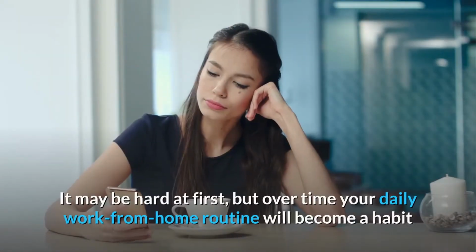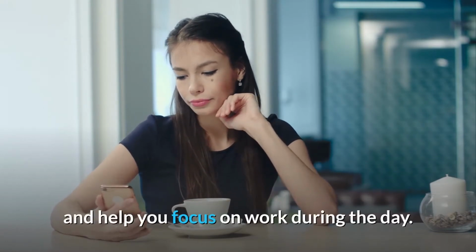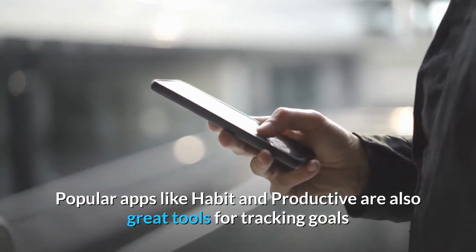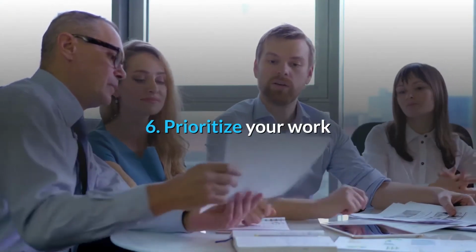It may be hard at first, but over time your daily work from home routine will become a habit and help you focus on work during the day. Popular apps like Habit and Productive are also great tools for tracking goals and setting reminders until new habits become second nature.